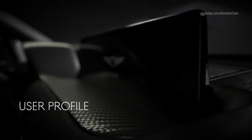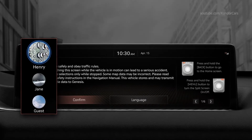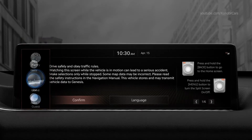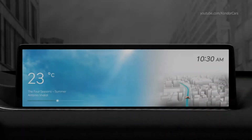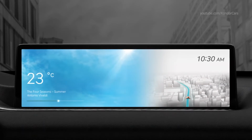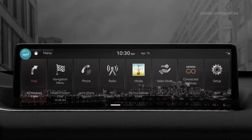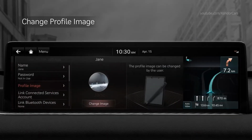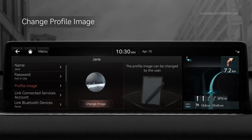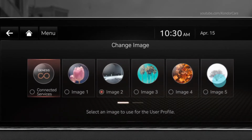User profile. Personalized service is available by selecting a user profile. The user profile allows the profile image, Bluetooth setting, radio presets to be individually stored when the vehicle is shared amongst multiple users.